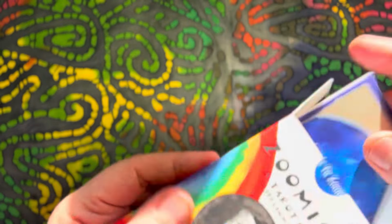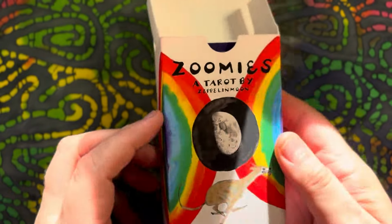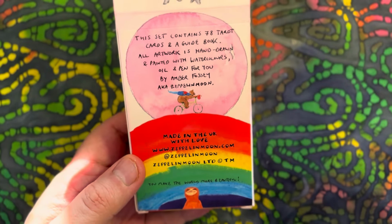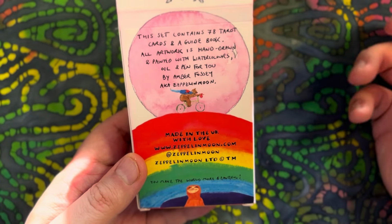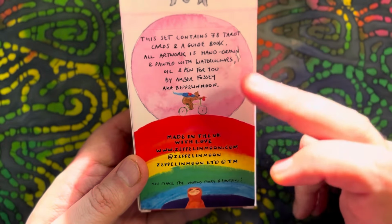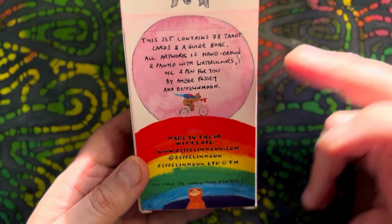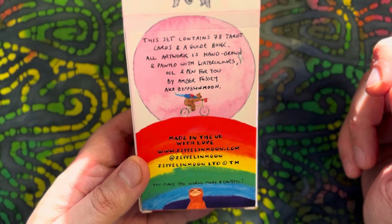It's a tuck box, but it's a nice tuck box. It's got a nice rose petal finish. I love the rainbow design. This is hand illustrated, hand drawn, and I love that about the deck. This set contains 78 tarot cards, a guidebook, a bit liberal there saying a guidebook. All artwork is hand-drawn and painted with watercolours, oil and pen for you by Amber Fossey, aka ZeppelinMoon. I didn't realise her name was Amber Fossey.